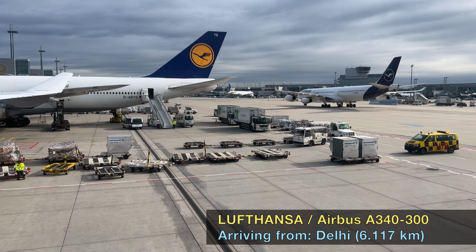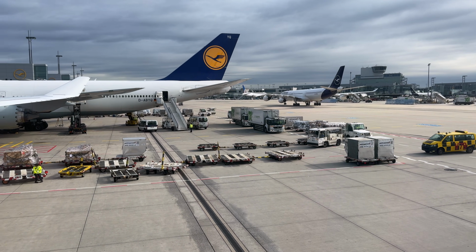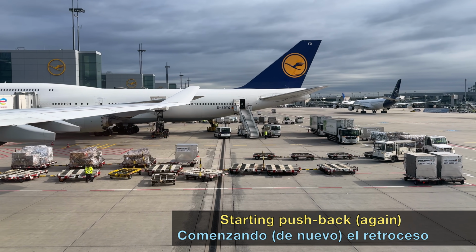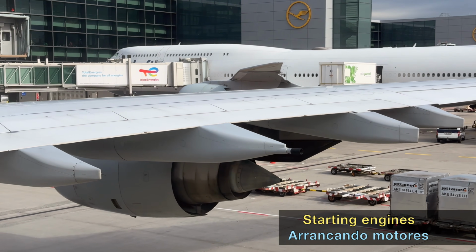Dear guests, just to keep you posted, a little unorthodox way to taxi out. We needed to reset the system for technical reasons. Everything is fine. Nevertheless, we needed to be pushed into a stand as we blocked other aircraft. And now we will push out again and keep taxiing out.